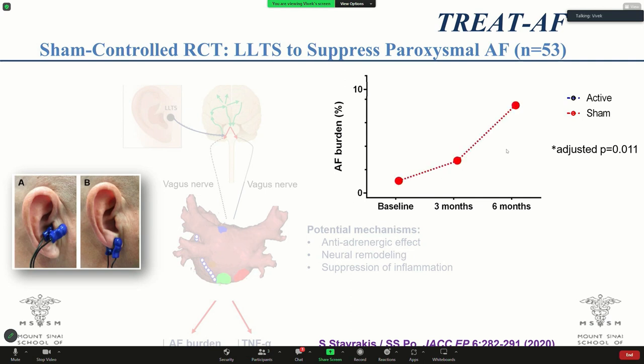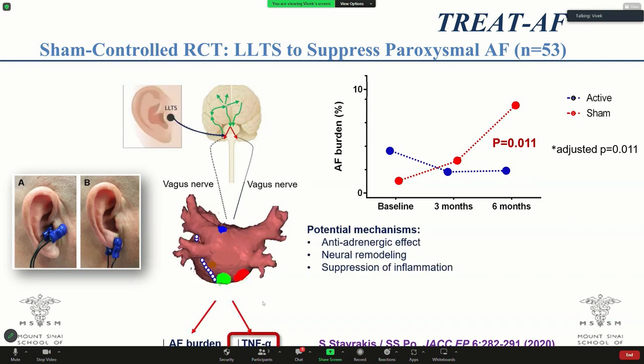And what was shown is in the sham group, you have an increase in AF burden over time, exactly what you'd expect. But in the tragus stimulation group, not only did it not increase, it actually decreased. And this is a statistically significant result. There was also a reduction in TNF-alpha, consistent with suppression of inflammation. So I think this is a very exciting area that needs to be studied further.